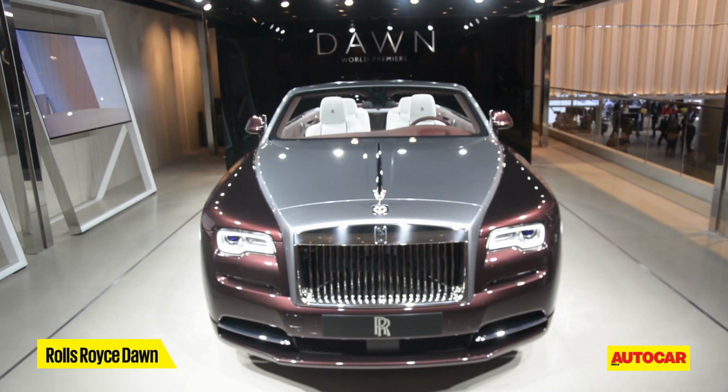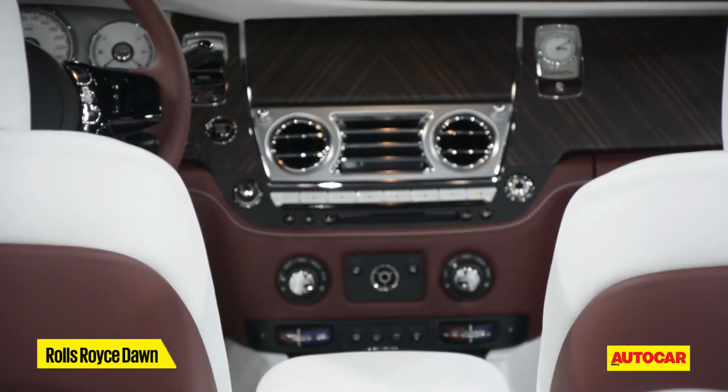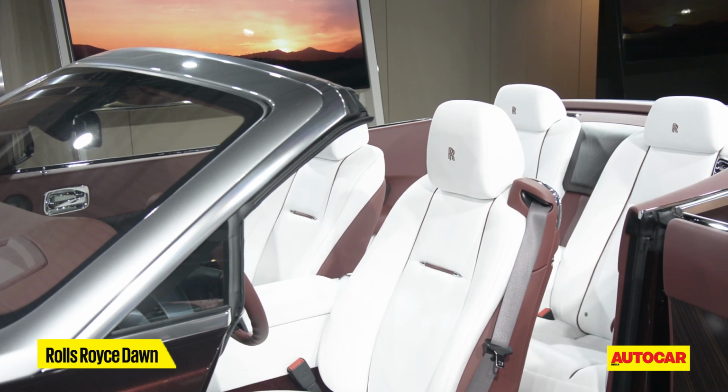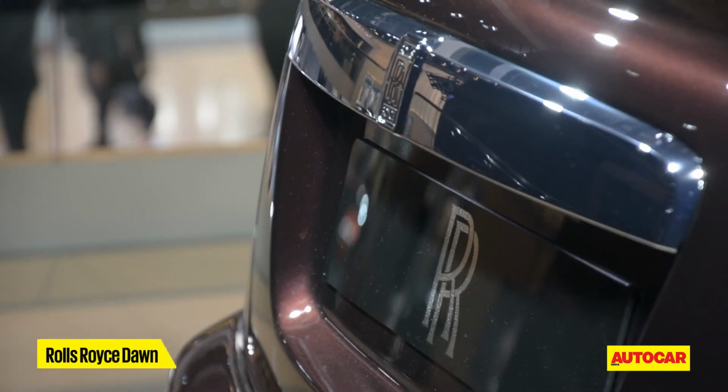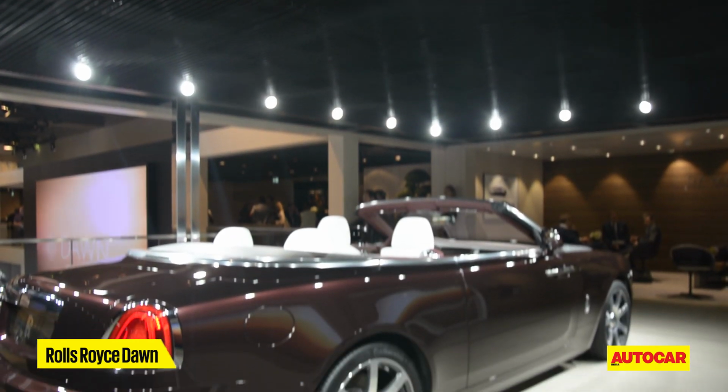The new Rolls Dawn is another drop-top V12, but its brief is slightly different. Whereas a Lamborghini wants to increase your heart rate, this one definitely wants to lower it. Rolls-Royce says it's a unique car all in its own right, but a lot of the bits come from its coupe version, the Wraith.